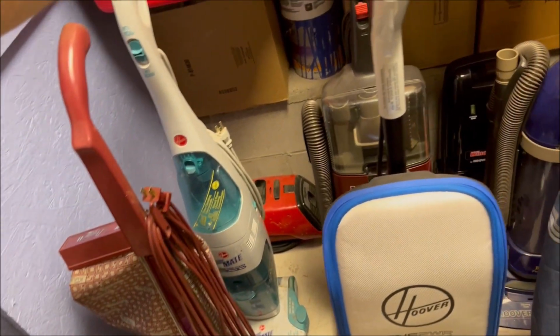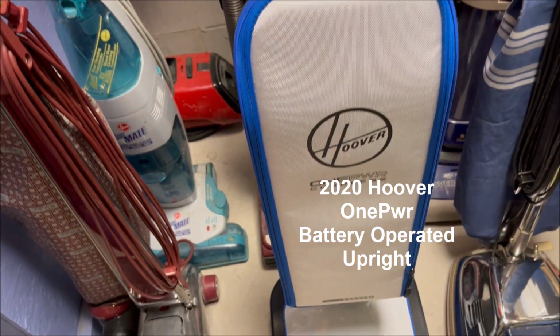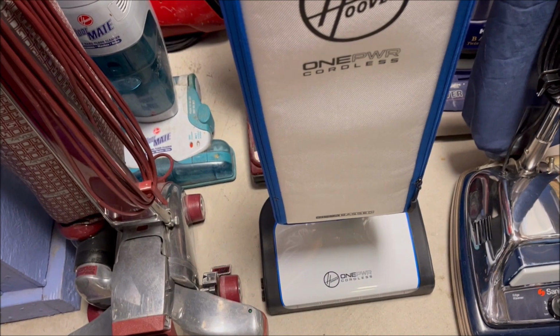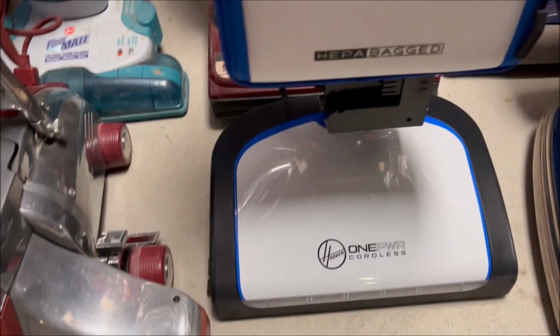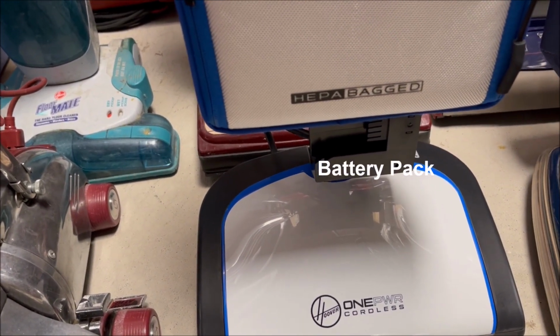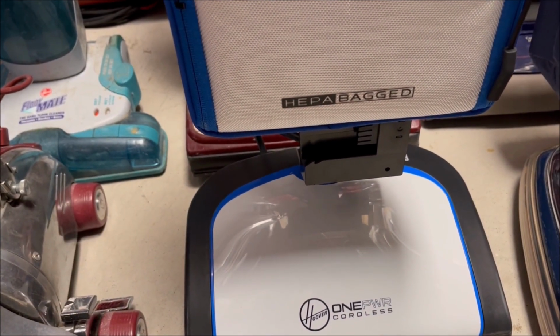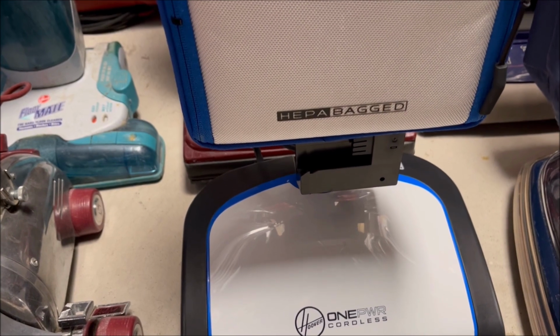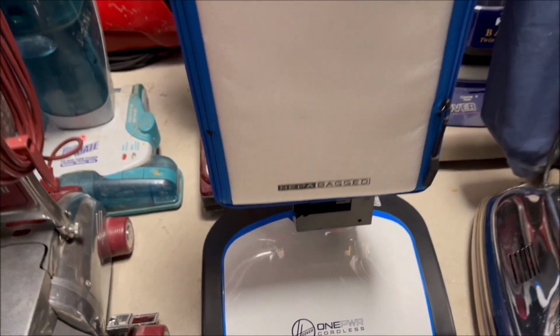And then this is a very interesting machine. This is my first full-size upright, but it's battery powered. Battery powered. Yep. Wow. The battery actually goes right under here. Oh, I see it under here. Yeah, you kind of see where it goes. Yeah, the battery pack's on my repair table. You actually put the battery right in there. This has like a 2-speed motor on it too. This machine is brand new. It's from 2020. I got it as a Christmas gift that year as well.